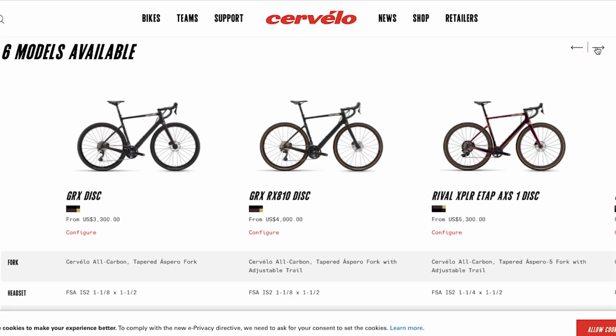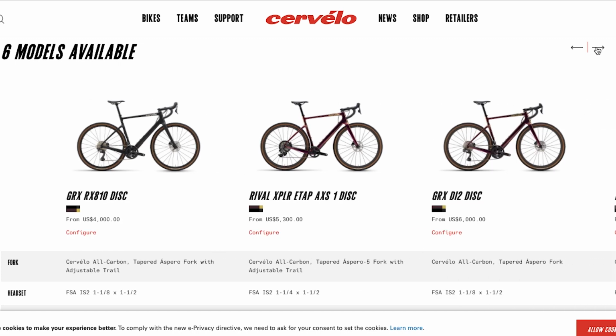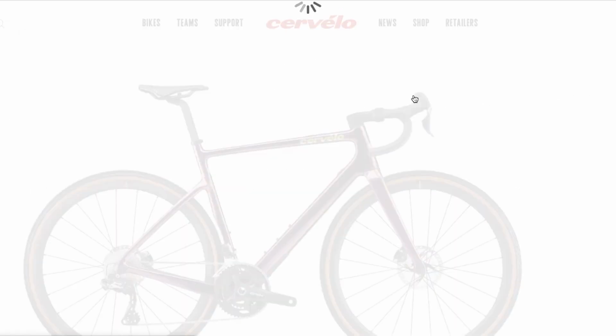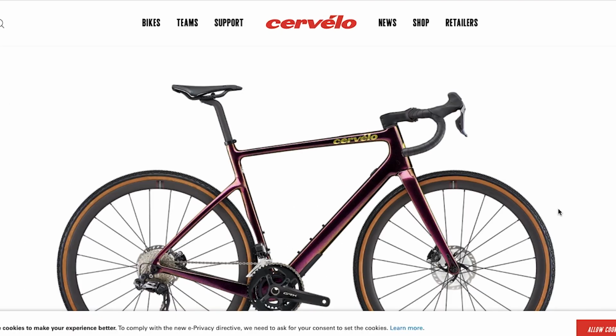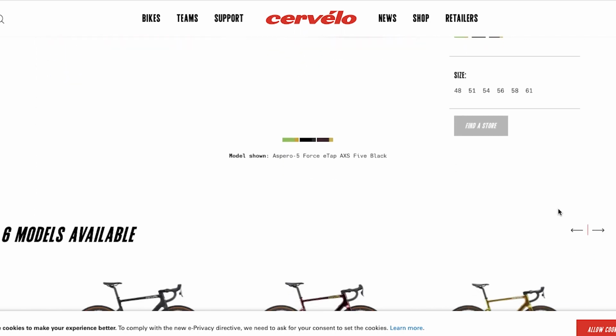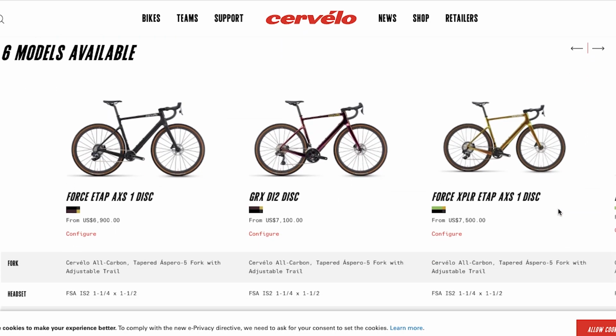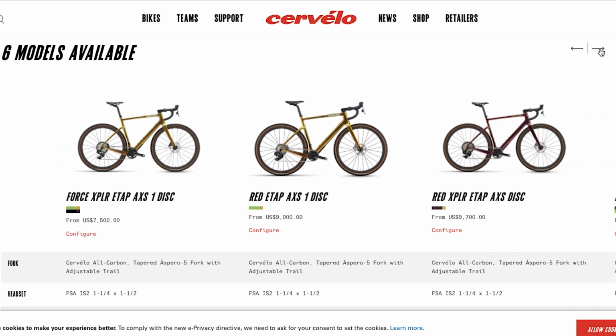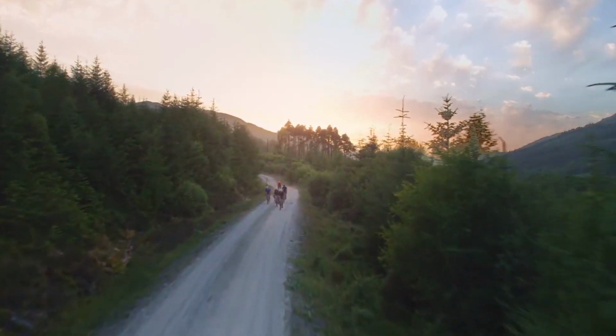The Aspero comes as 7 different build options ranging from $3,100 to $6,000. Cervelo also offers the Aspero 5, which is similar to the Aspero frame, but lighter and with more aerodynamic capabilities. The Aspero 5 is offered as 5 complete builds ranging from $6,900 to $9,700. An Aspero frame can be purchased for $2,500 and an Aspero 5 frame for $4,300.